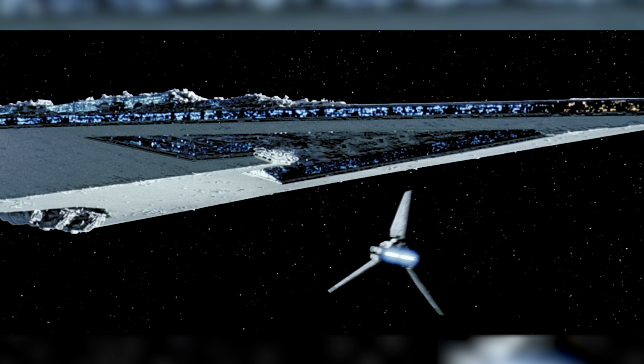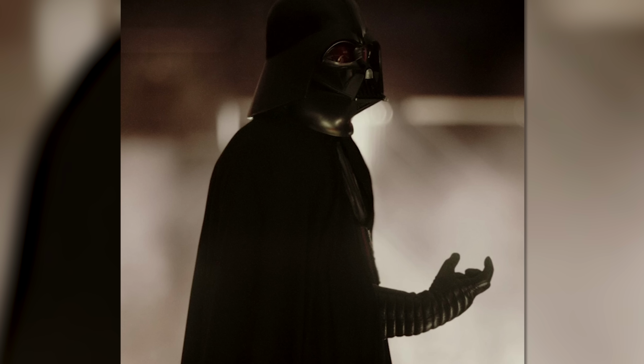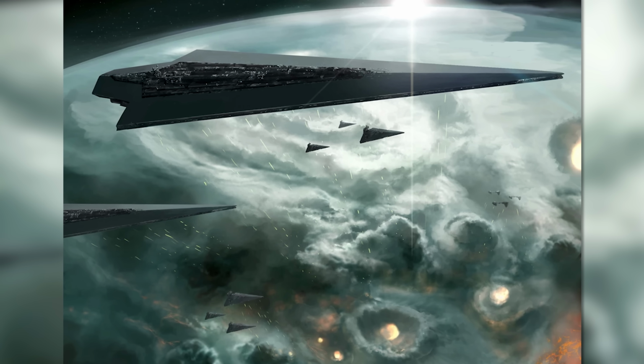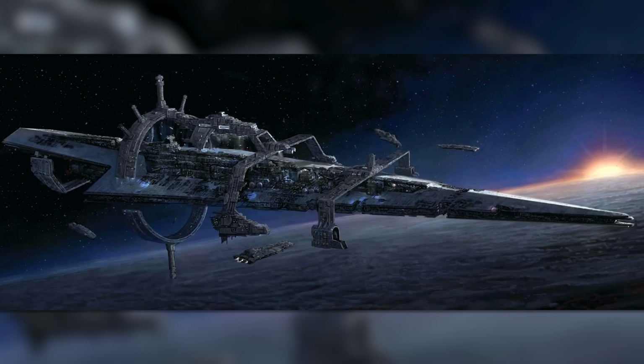To sum it up, the Executor, and the man who commands it, is pure intimidation and was created to overwhelm any opposition. The Super Star Destroyer did not have a single super laser to destroy a planet, but Imperial propaganda made it clear that the weaponry the ship did have could reduce a planetary surface to rubble in a matter of hours. The Executor's construction was done in secret.